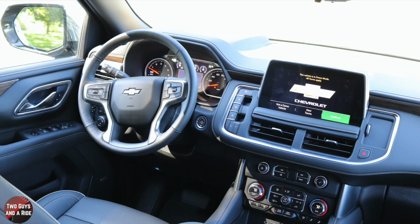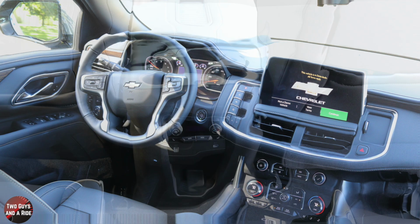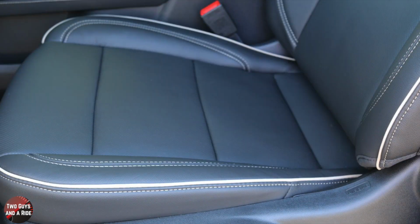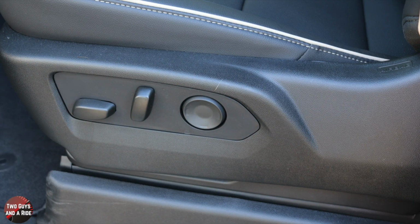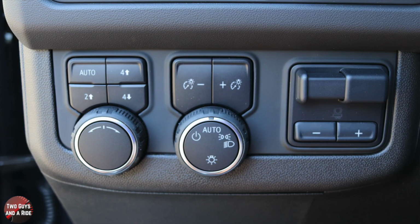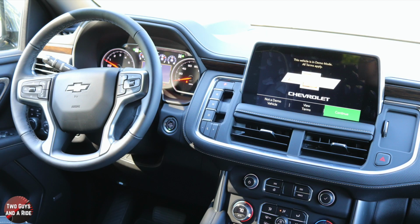Interior, oh, this is nice. Like Rob was saying, everything just looks so nice. The finish on it is great, and you have everything within reach. Most everything you can do from your steering wheel, from those controls to the voice command, so you really don't need to reach anywhere, and that's the whole idea.